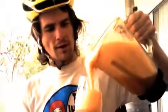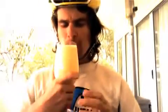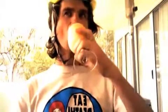I get my glass. This is my blended cantaloupe, or rockmelon if you're in the southern hemisphere. Try not to drop it on your lap. I just drink that. This is breakfast. I've already had my water this morning. I can feel the sugar coming on now. Whoa, it's a head spin. It's coming on strong.